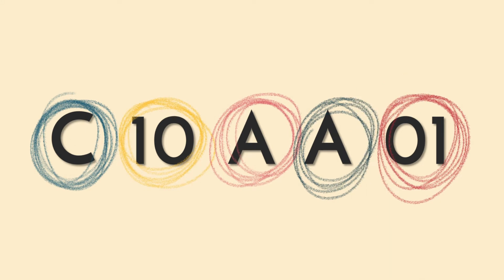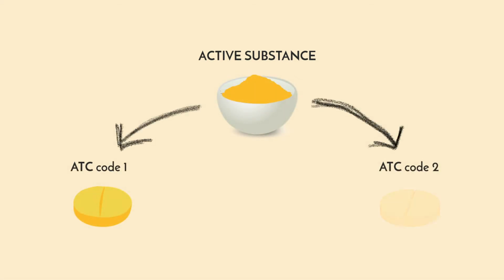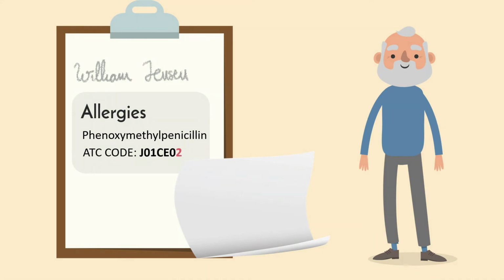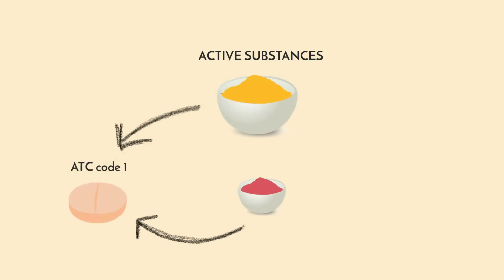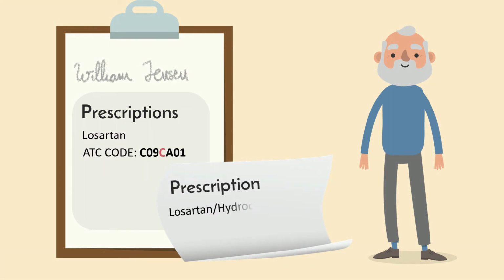Let's see a couple of examples. This classification implies that active substances can be classified with more than one ATC code. Therefore, the following medication error could take place. A patient with a critical allergy to penicillin, registered as a medicine allergy to phenoxymethylpenicillin, could be prescribed benzylpenicillin since there's no match between the ATC codes. Moreover, the combination of active substances has a different ATC code than the individual chemical substances. Therefore, a patient with an active prescription of losartan could be prescribed by mistake a duplicate medicine of losartan, hydrochlorothiazide.